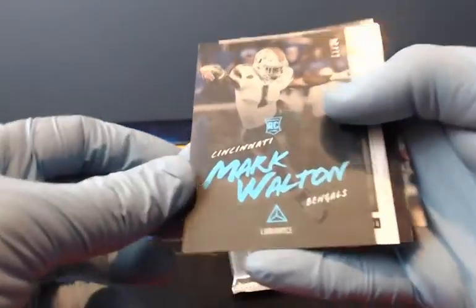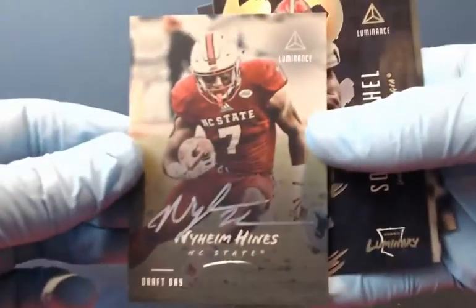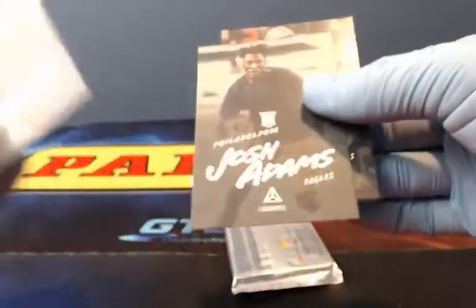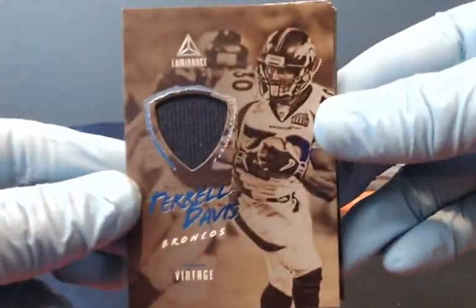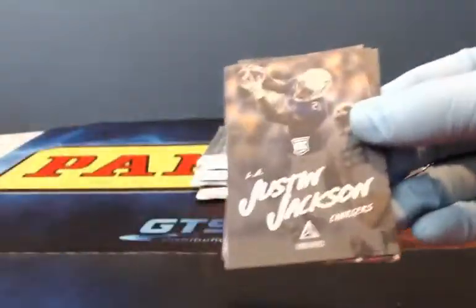Mark Walton, 11 of 25, blue. And Nyheim Hines, draft day auto. Silver ink, Sony Michel, and we got Hubbard, Adams, and Allen. Our jersey piece. Terrell Davis, vintage. Josh Rosen, dynamic. Jackson, Nyheim Hines, and Derwin James.